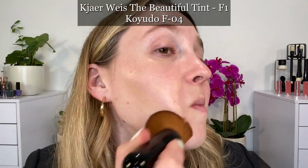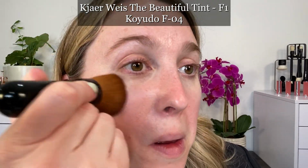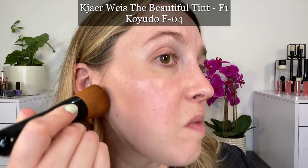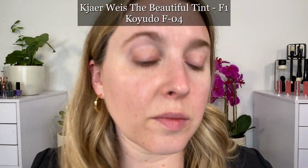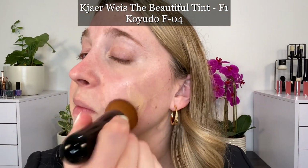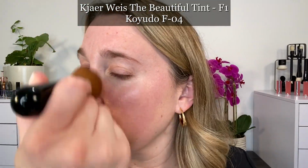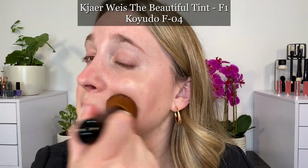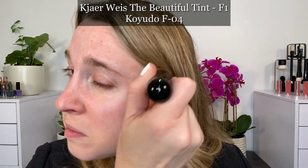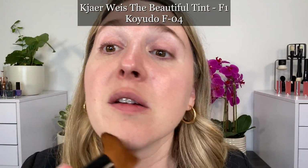So Kirsten, who is the founder of KJAER WEIS, is a makeup artist. She designed this. It is all organic. I think it is an absolutely wonderful line. The cream blushes, as I mentioned, I've been wearing Blossoming for 2 years and it is still one of my favorite formulas. These other shades I picked up, they all feel exactly the same way that Blossoming does on the skin. I have no doubt that the performance of those will be the same as with Blossoming.